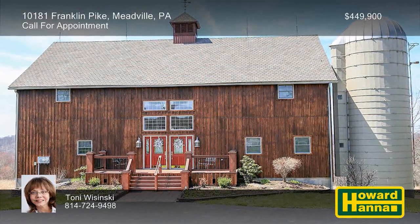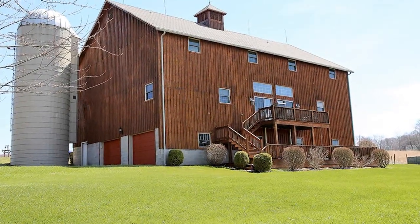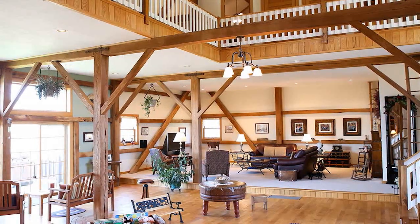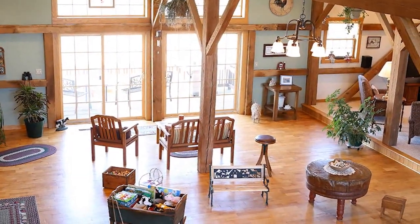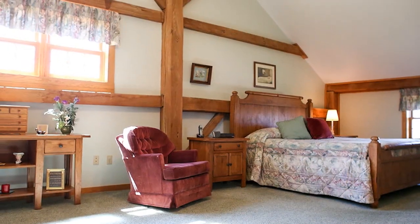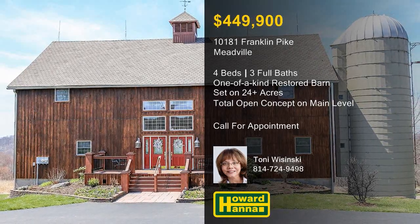An HSA home warranty is included in this totally restored hemlock-sided barn. Rustic elegance is one way to describe this gorgeous one-of-a-kind restored barn that sits on 24-plus acres. This unbelievable property features 4 bedrooms and 3 baths with a total open concept on the main floor. The first floor features a great room, living room, and foyer highlighted by double staircases leading to the magnificent lofted second floor. The bedroom suite includes carpet, vaulted ceilings, neutral walls, jetted tub, and double vanity. Schedule your private tour with a call to Tony Wazinski.